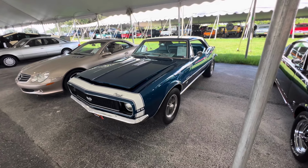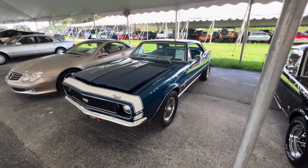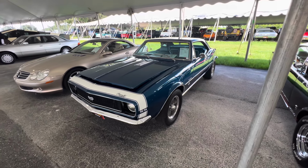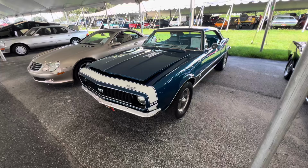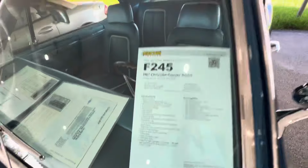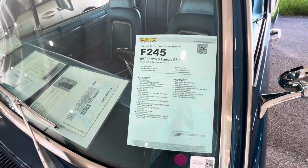Good morning, Muscle Car Corner. It's Friday, Mecum Summer Show 2023. Just going to bring you some of these cars that are still under the tent waiting to run today. I won't talk much. I'll just go ahead and run through them.